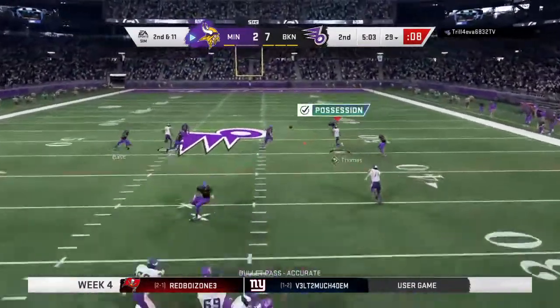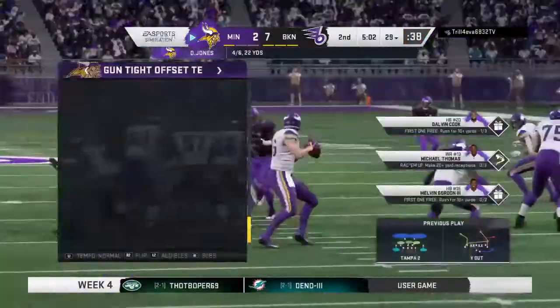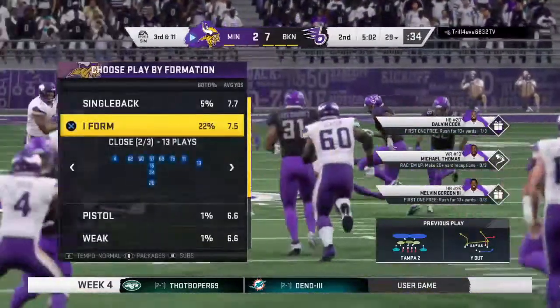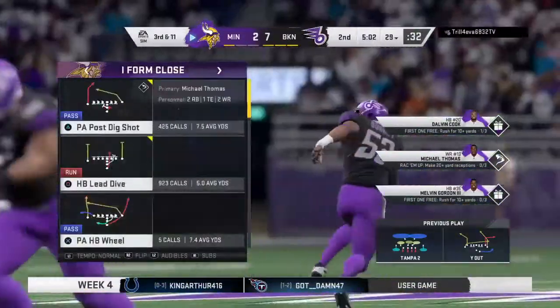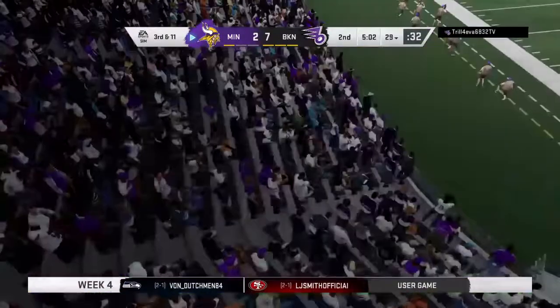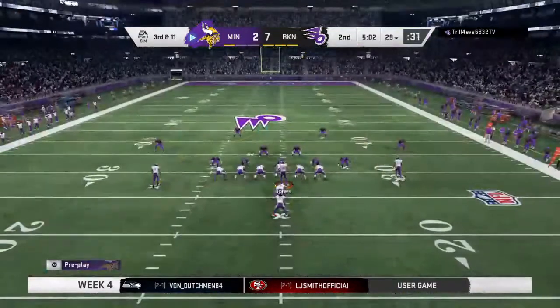On second and 11 now, Jones throwing over the middle, but it's incomplete. The target that time, Michael Thomas. But now it's third down. When you see passes knocked down by those guys I call the frustrated fullbacks, the linebackers, you know that in their zone coverage, they were able to drop, see the ball thrown, and react to it very quickly.